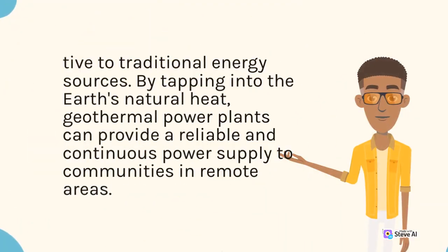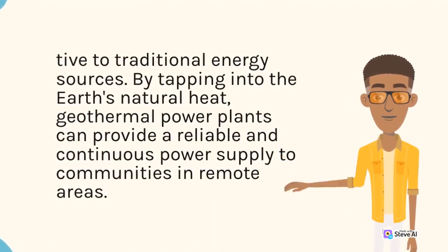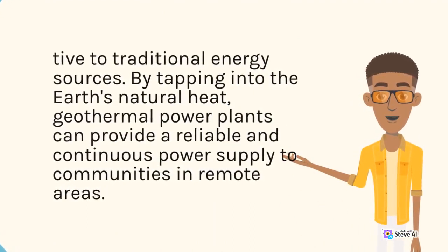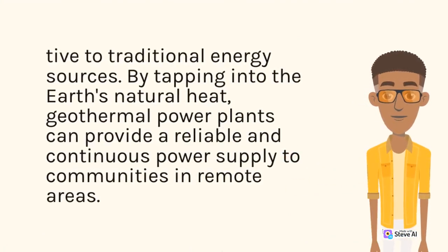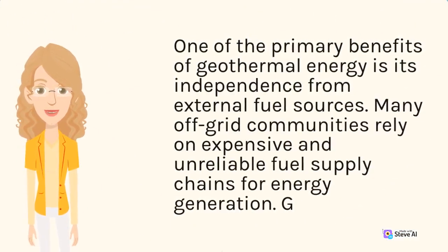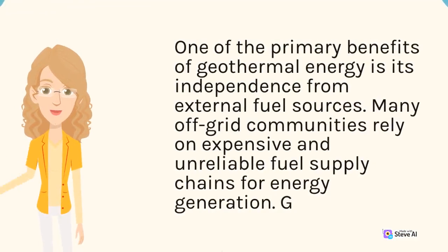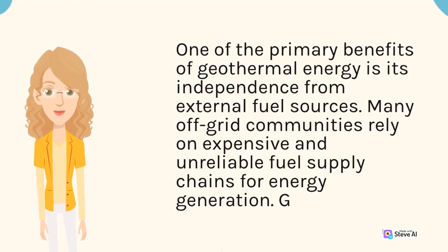Tied to traditional energy sources. By tapping into the Earth's natural heat, geothermal power plants can provide a reliable and continuous power supply to communities in remote areas. One of the primary benefits of geothermal energy is its independence from external fuel sources. Many off-grid communities rely on expensive and unreliable fuel supply chains for energy generation.